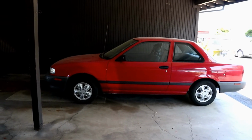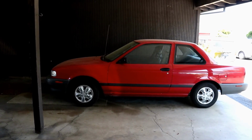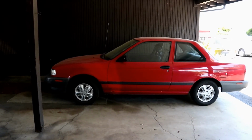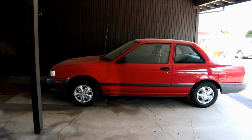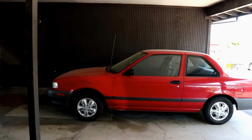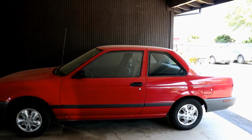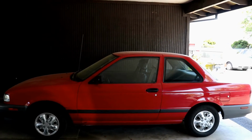I've got windows on the list. I don't know if I can even find out if they make them anymore. I think you just go to a special auto glass place and they make them for you, I guess. I am not even sure. I've never replaced a window in a car I've ever had in my life. So I'm kind of a newbie there.